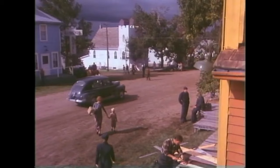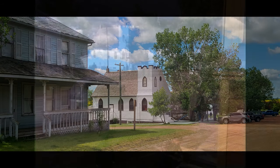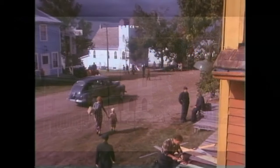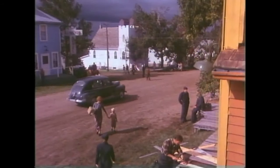The blue building across the road is playing the role of the hotel, although in real life it was the original Rowley Hospital, and the white church is still a white church. The porch that has been added onto the blue building was actually put there by another movie production company, which was filming in Rowley after Bye Bye Blues.